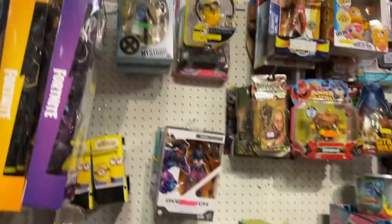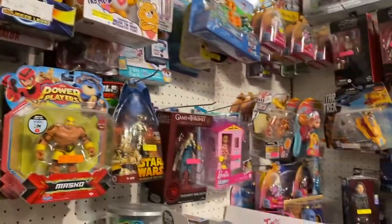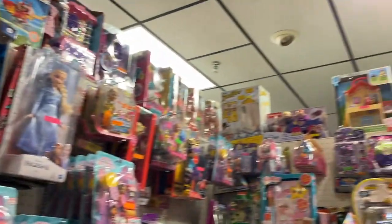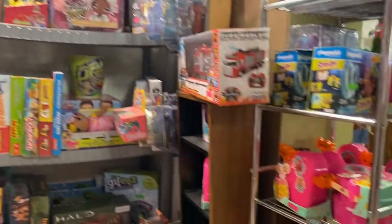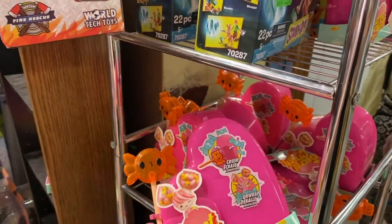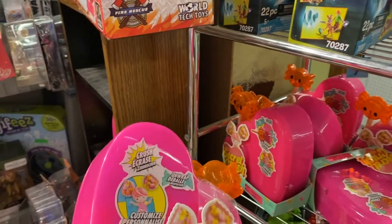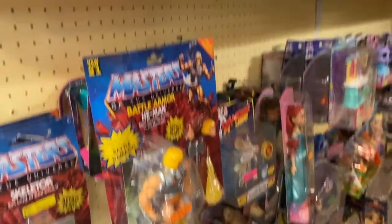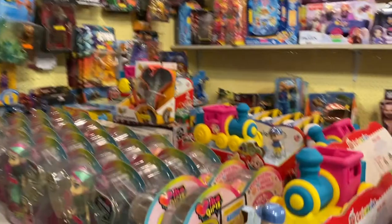So these next couple of booths are mostly newer toys, brand new in their boxes. I usually don't find anything in here that I'm interested in, but I always make sure to look because you never know what you might find. There might be some newer Pollys for cheap, or who knows what they might have. You never know what you're going to find in places like this.